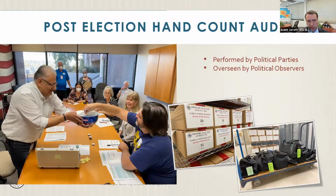So in the 2020 general election is just over 8,000 total ballots that went through this hand count process. It's 47,000 different contests, and it matched perfectly. I expect that there would be about a similar number of ballots that go through this hand count process for the 2022 general election as well.